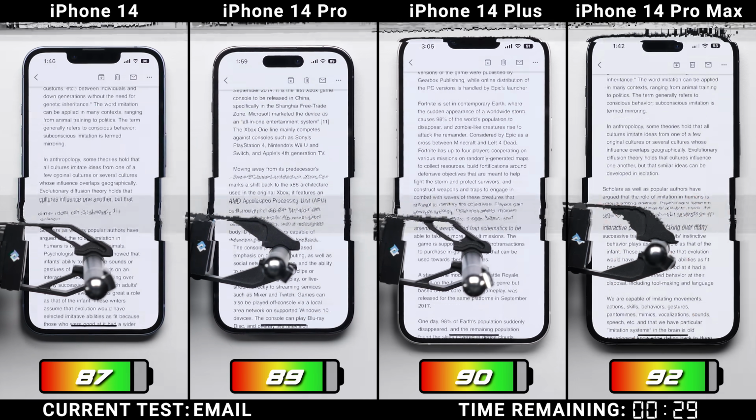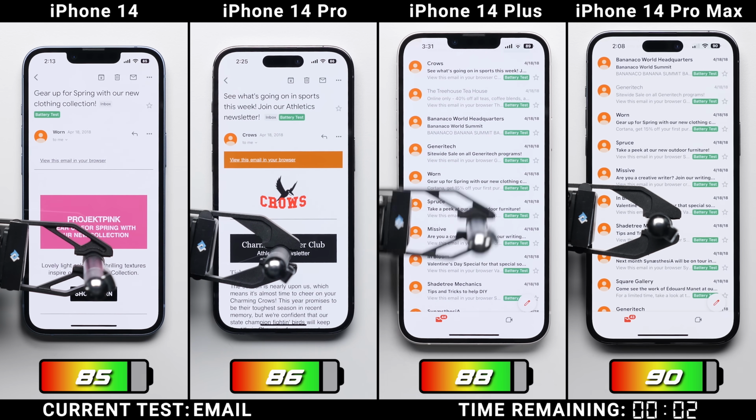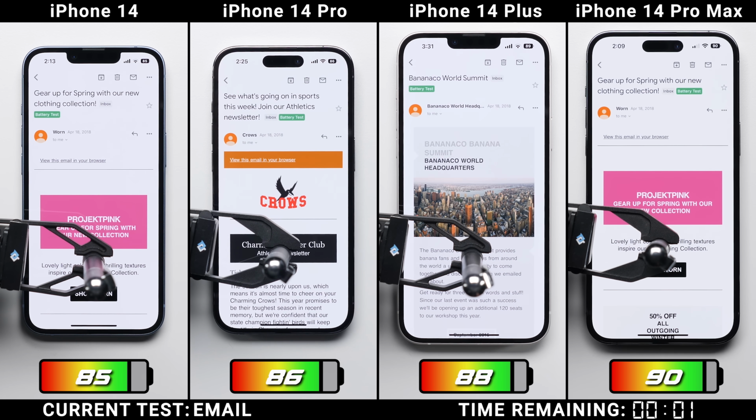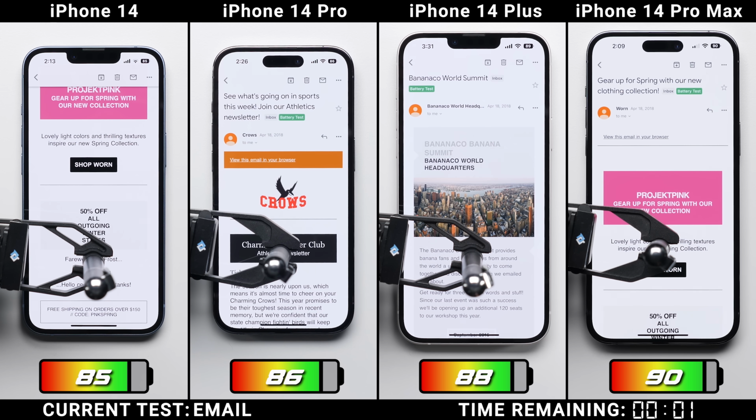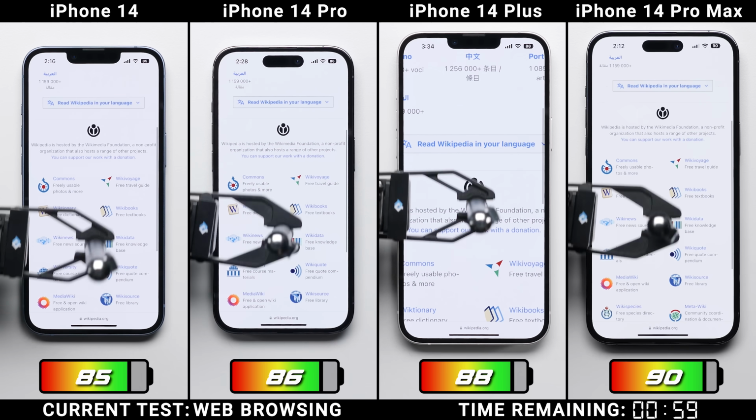But at least here in the email test, where we were scrolling a lot throughout these emails, the displays didn't seem to make a difference, with the iPhone 14 actually doing better than the 14 Pro, while the 14 Pro Max did better than the 14 Plus. So a bit of a mixed result.